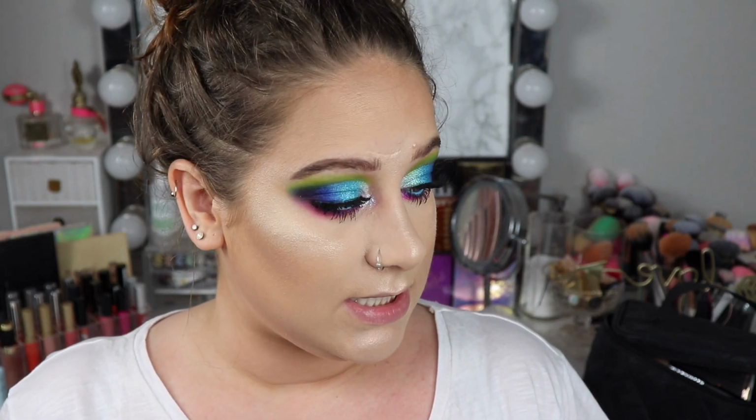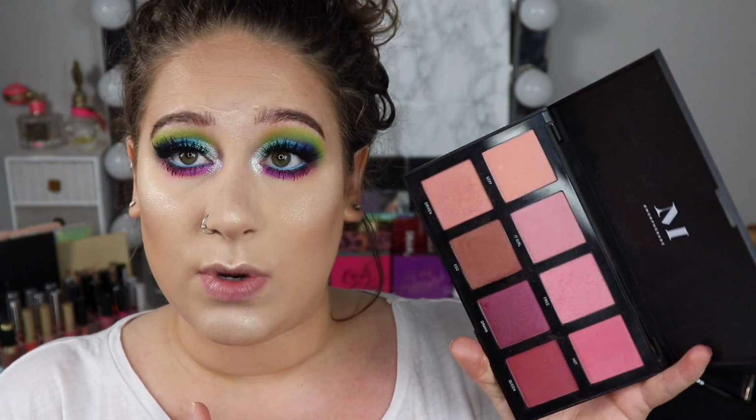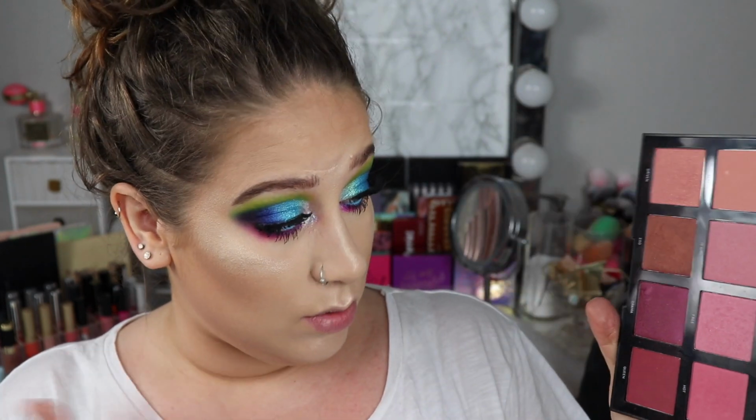So I thought that we could continue with this little Morphe route. So I'm gonna take my Morphe blush palette. This is a really good blush palette, if I'm gonna be honest. They do have a peachy one as well, but this is the pink one. I only picked up the pink one because it's my kind of colors.